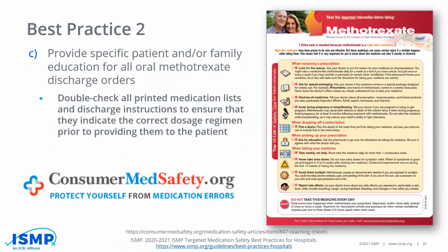So again, part of the best practice is making sure, at least in the acute care setting, that we are educating patients specifically about this problem. On the right-hand side, you'll see another example of a teaching sheet we have from the consumer website specifically for methotrexate to help you with that issue. So let's go to the next slide.